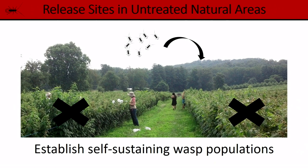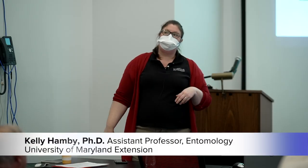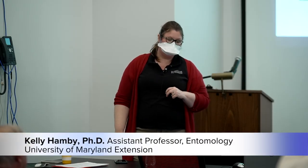In terms of how we're doing these releases, our goal is really to get them established and able to be successful. So we're targeting areas where we wouldn't expect insecticides to be used. These are natural areas, non-crop areas that have non-crop hosts that spotted Drosophila use. So we're really trying to release them in the woods near field edges. We want to get self-sustaining wasp populations that are going to be out there finding spotted Drosophila.